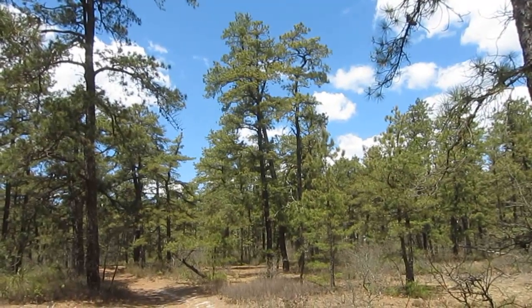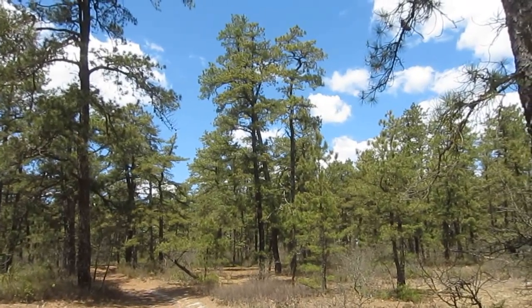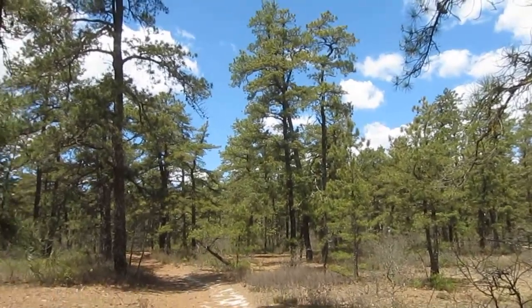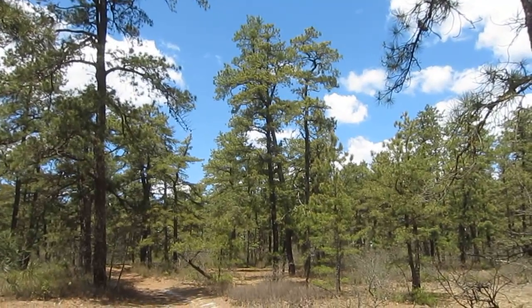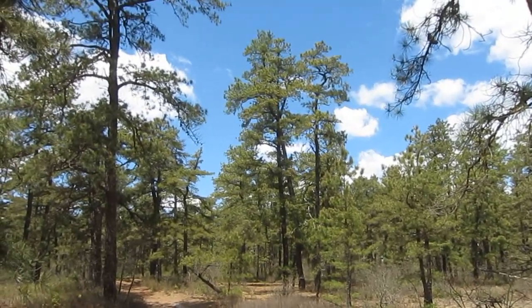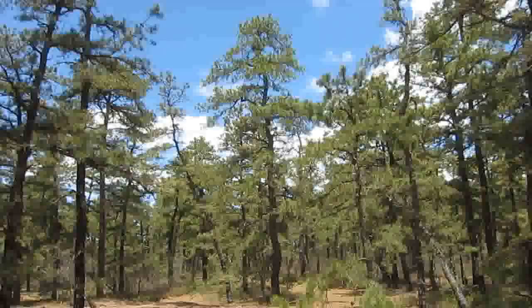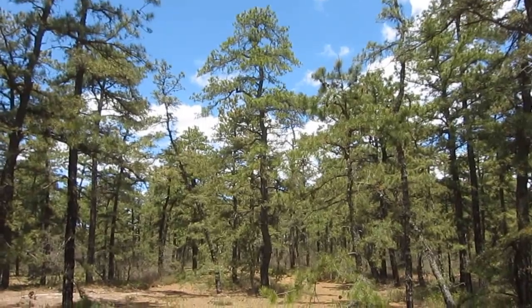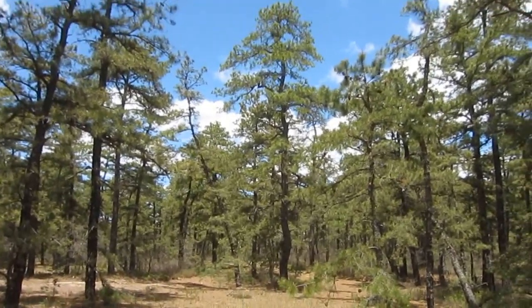Look at those shapes, huh? Man, I love this area. I never get tired of coming here. You come here summer, winter, spring. It's beautiful no matter what time you come here, because there's just nothing but great shapes. You gotta shape it up, man. Whip it into shape with these great shapes.